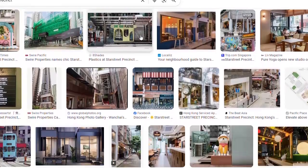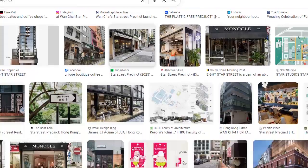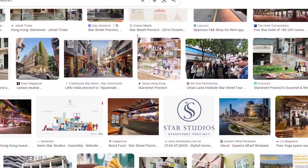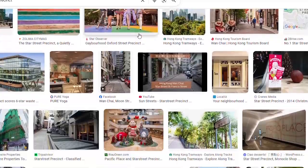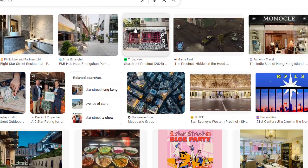Star Street Precinct is a place where heritage meets hip. It's quieter than the rest of Wan Chai, yet full of surprises. It's ideal for a weekend wander, a date night, or a solo escape into arts, food, and history.